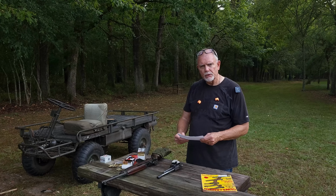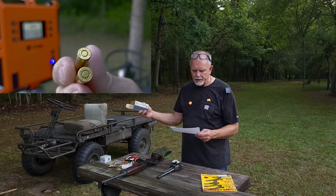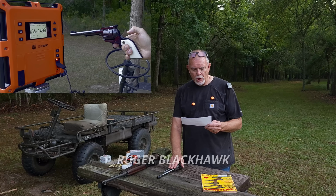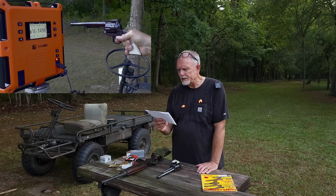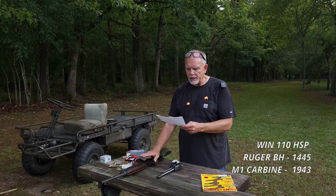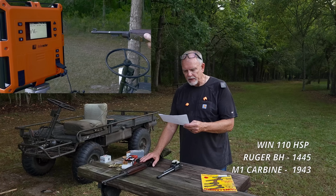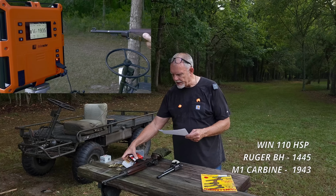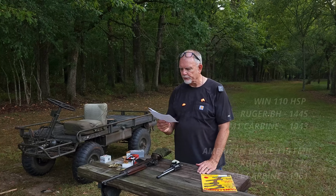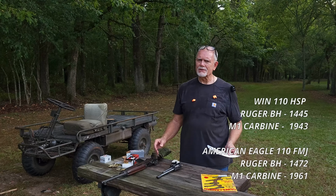I'm not going to make you wait through all of that, but I can tell you that this round right here, the Winchester 110 grain hollow soft point, had a muzzle velocity out of the Ruger carbine, 1,445 feet per second average. Out of the M1 carbine, it had a muzzle velocity average of 1,943 feet per second. Using the American Eagle ammo, the Ruger Blackhawk had a muzzle velocity average of 1,472, and the M1 carbine an average muzzle velocity of 1961.